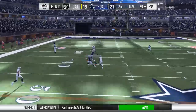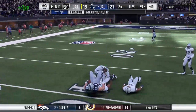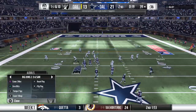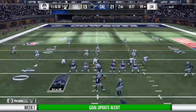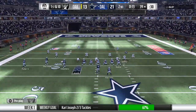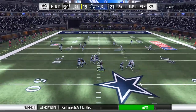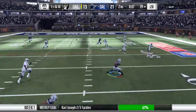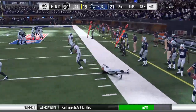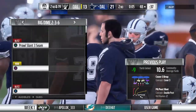Caught Kelsey, left side. And he's taken down, but not before he gets this into enemy territory across the 40. A good pickup there at 22. Prescott on first down. Flushed out right. He lost 9 there. That's really going to set him back for second down.